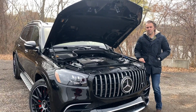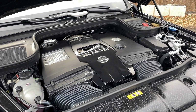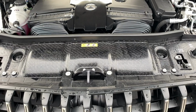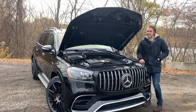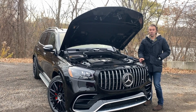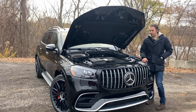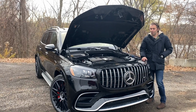The Mercedes GLS 63 offers a V8 bi-turbo that makes 603 horsepower. It is equipped with an all-wheel drive system and, of course, a 9-speed automatic transmission. This beast makes 603 brake horsepower. It will do 0 to 60 in 4.2 seconds. That is as fast as a BMW M3, or an old M5, let's say the F10 M5. I mean, why would you need 603 brake horsepower in a three-row SUV?